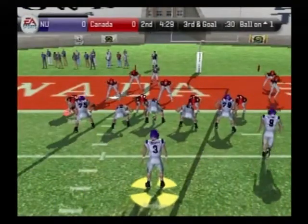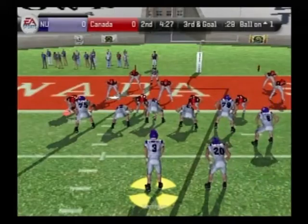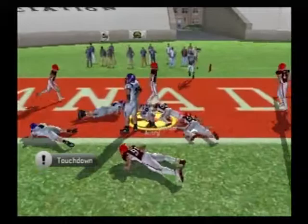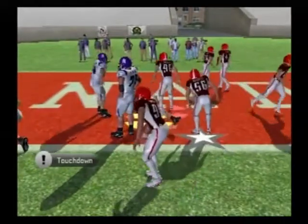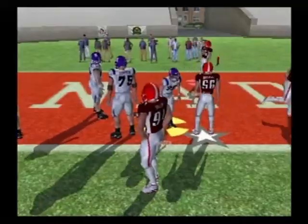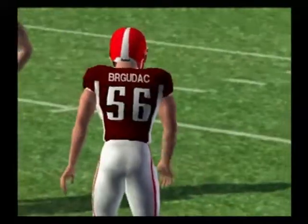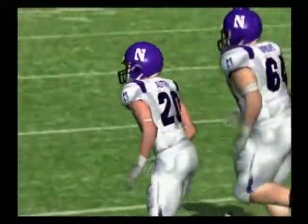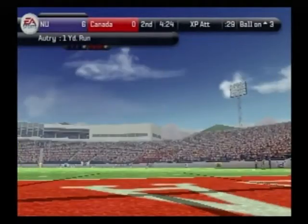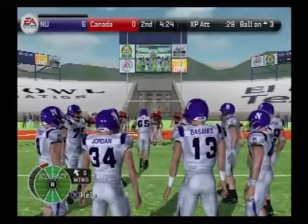1 yard to the goal line. They line up in the gun, looking to spread out this defense a bit. Touchdown, Northwestern. Not much trouble getting in on that one. Yeah, the running back just ran right through the opening, almost like a truck driving down the highway. Watch out. So they're ready for the extra point.